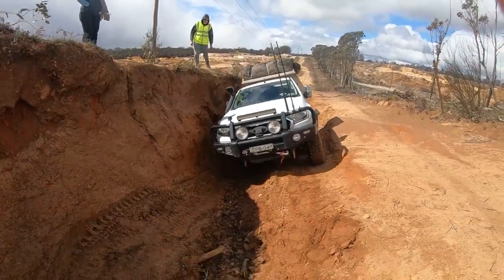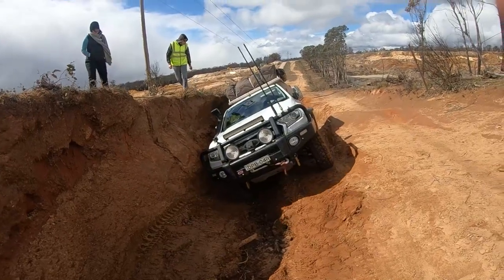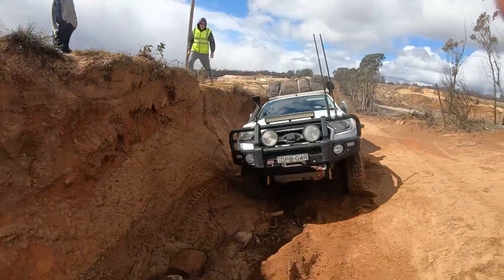The Ranger was doing it easy, and I was getting more and more comfortable with what was happening underneath.